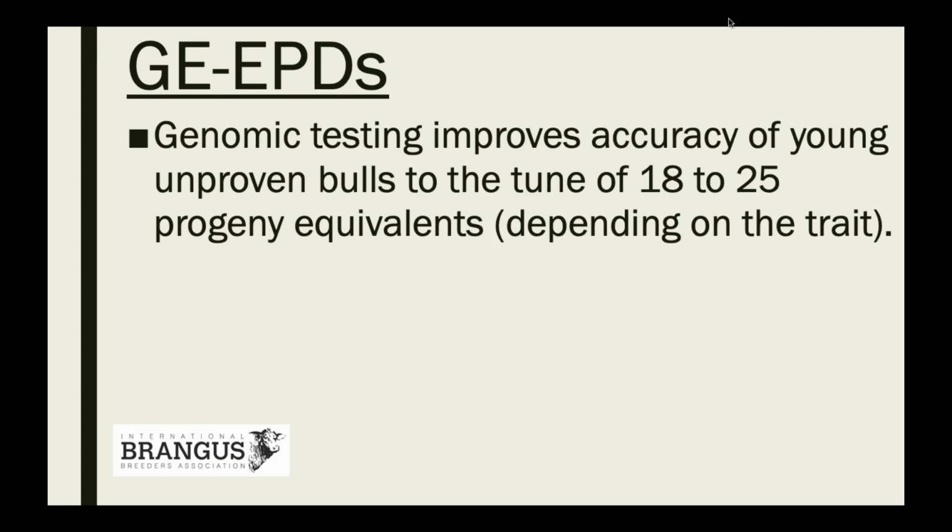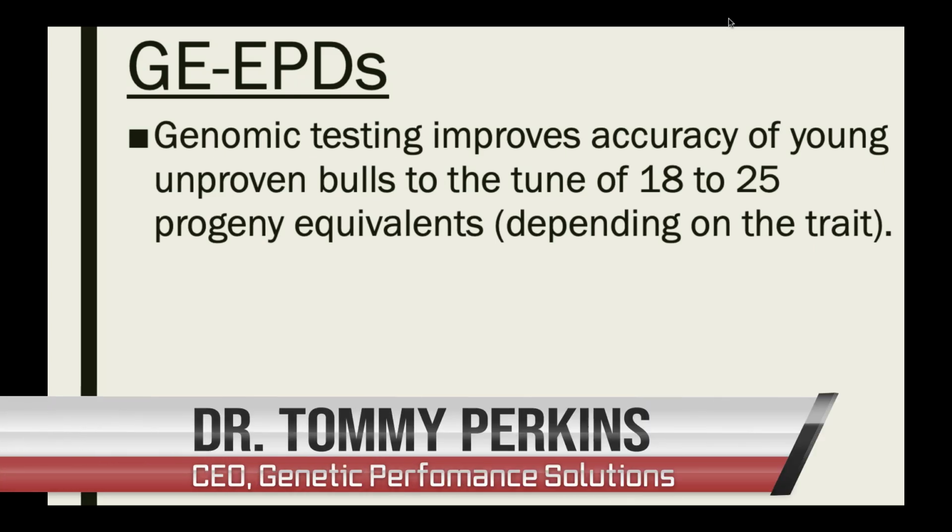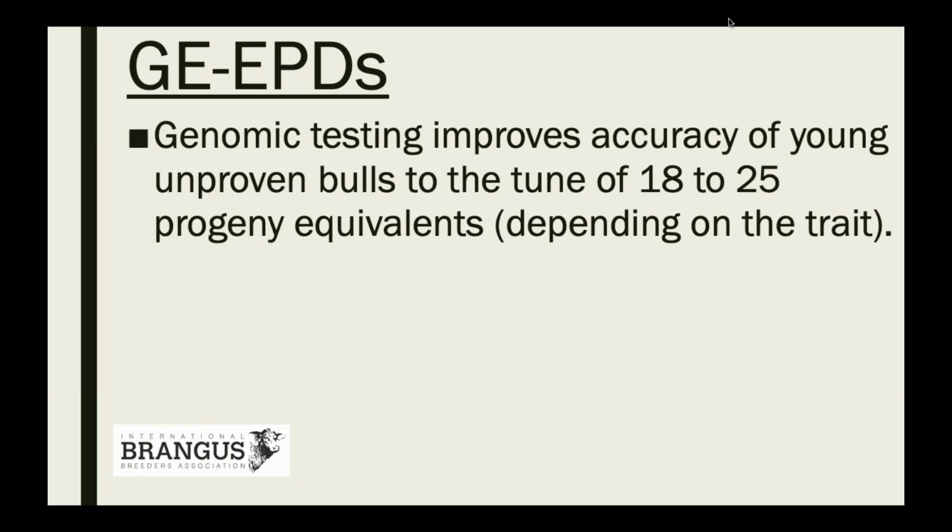We've had 3 presentations tonight, and all 3 have basically said the same thing, that genomic testing really does improve the accuracy of these unproven bulls. You saw anywhere from, I think 2 was the lowest I saw, up to 17 or 18 in the previous presentations. That's really big when we talk about commercial cattlemen putting a lot of stock in buying unproven bulls. If you can move that accuracy from 0.1 to 0.25 or 0.3 without those bulls producing progeny, I think it makes your job much easier to more accurately identify those bulls that really will go on and work for you and produce progeny that fit your bottom dollar.